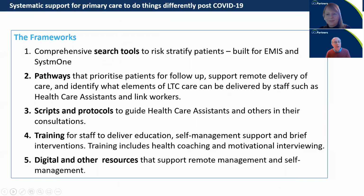So each of the frameworks consists of 5 elements. We've developed comprehensive search tools built for EMIS and System 1 that risk stratify the patients. Secondly, pathways that are not blueprints, but they're pathways for local adaptation. And these prioritize patients for follow-up, support remote delivery of care, and clarify what elements of care can be delivered by the wider workforce. We've developed scripts and protocols and training packages for this wider workforce to deliver their education, self-management support, and brief interventions. And we've identified a number of digital and other resources to support this care.